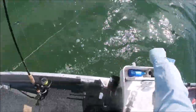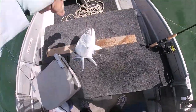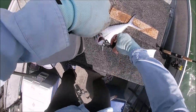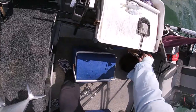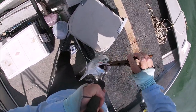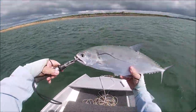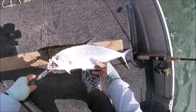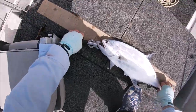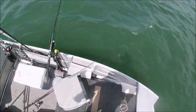Oh, you're an active little bugger, you are. And in here comes. Awesome. Oh, settle, settle, settle. Yeah, I know. They're a beautiful fish. They're streamlined and they're fast. One of the best fighters in here. You reckon a 600 again? Yeah, 600. And off he goes. Awesome. Bloody loving it.